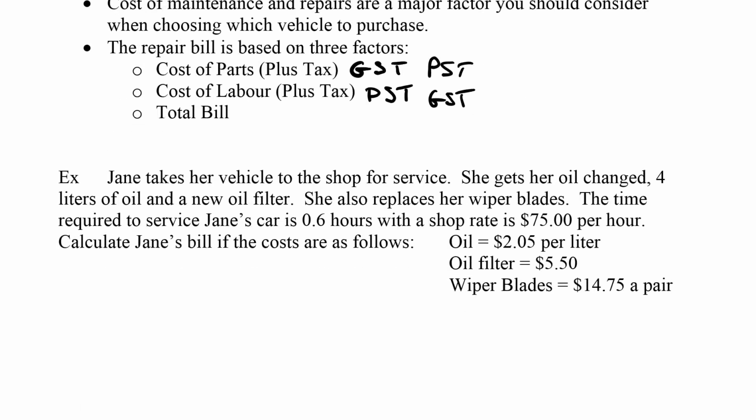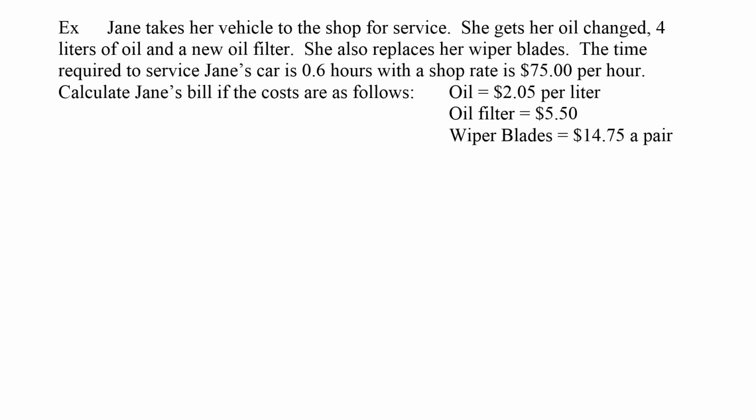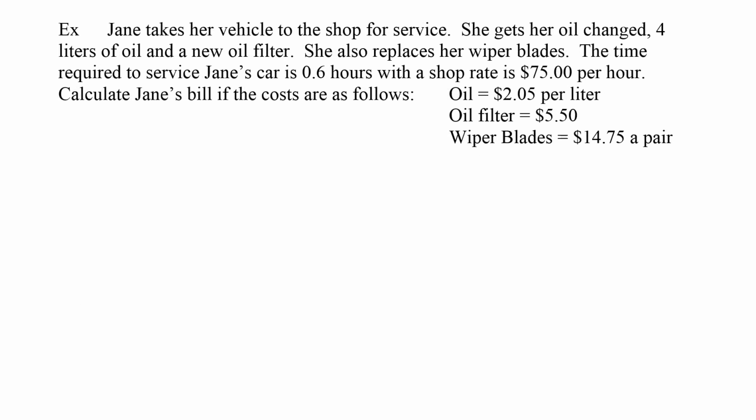Let's look at our typical example here. Jane takes her vehicle to the shop for servicing. She gets her oil changed, 4 liters of oil, and a new oil filter. She also replaces her blades, plural, she's getting both of them done. And the time to service the car is 0.6 hours with a shop rate of $75 per hour. So let's look at the parts first. That's the easier one.